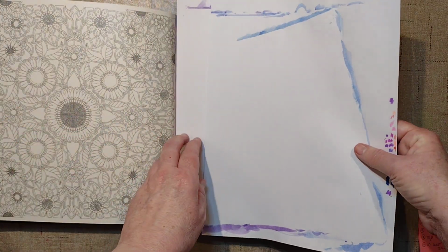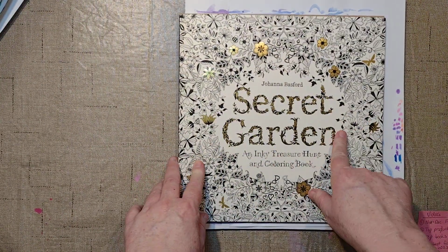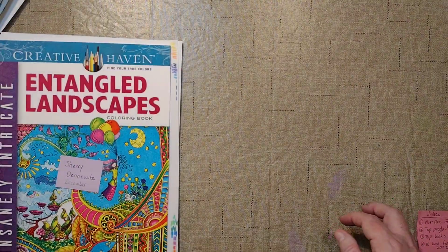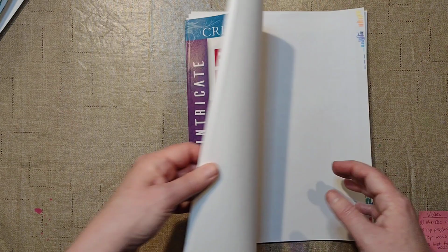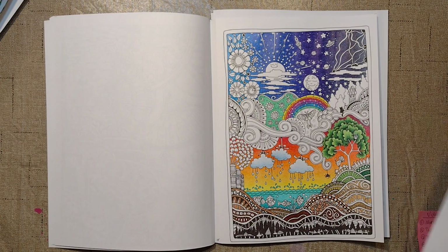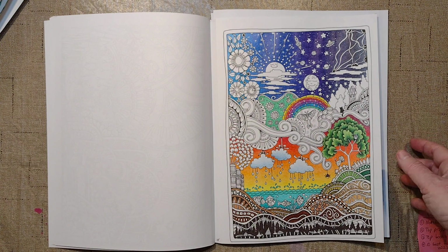So I just got this book, but I broke it in, had to do a picture in Secret Garden. All right, and so my WIPs that I want to show. This is a buddy color with Sherry Denowitz. Hers is done, and if I can, I don't know how to do it, but if I can, I'll put her picture over here. But this is my picture. It's not done yet, but after doing this sky area and this sky area, my wrist was kind of done.